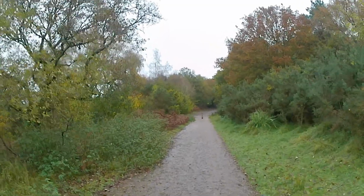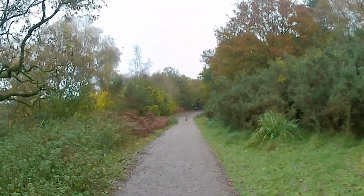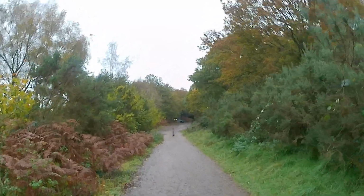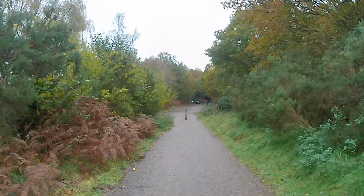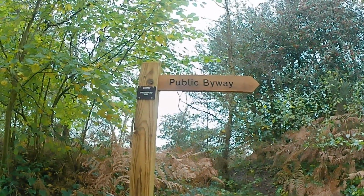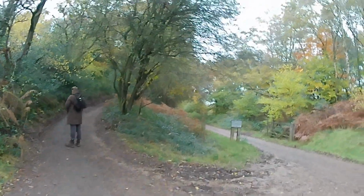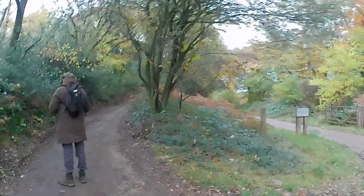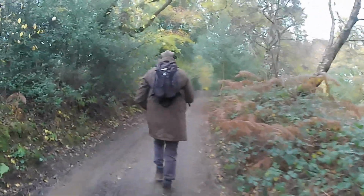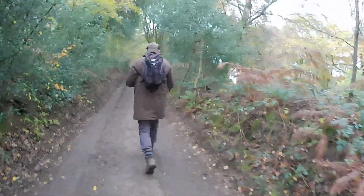I can see some headlights ahead. Guess this is National Trust vehicles just checking on the various routes, etc. And a cyclist coming towards us. Two cyclists coming towards us. We've just passed some walkers and some dogs, probably taking the same strategy as us, just walking along the various tracks. Here is one that we saw the cars come down. There are so many different options.